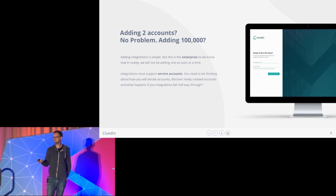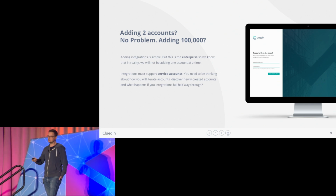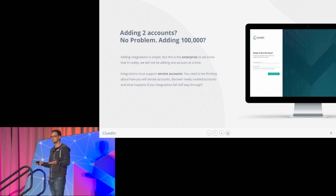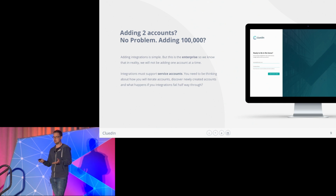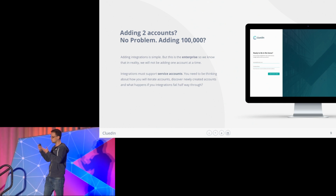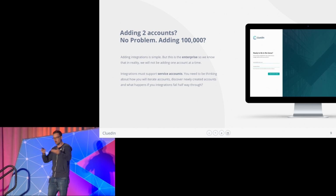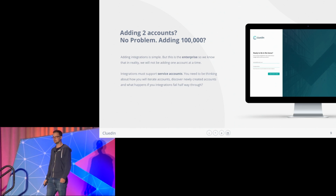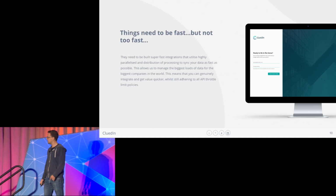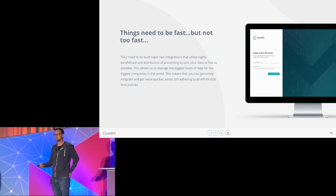Adding 2 accounts is fine. Adding 100,000 accounts is something completely different. So when you're working with these types of ETL models, pulling in data from dispersed systems, you need to be thinking about working with service accounts, not individual accounts. When we're pulling in data, that's what we're talking about: iterating accounts, discovery of new accounts. The enterprise changes all the time. People leave, new people come in. Integration needs to be able to support this type of model to actually stand up against the enterprise. And what I think is the most ironic statement of this is that things need to be fast, but not too fast.